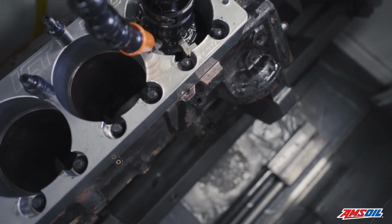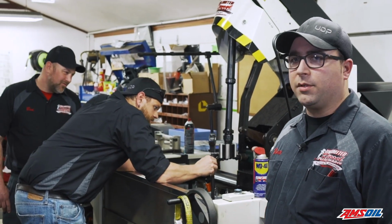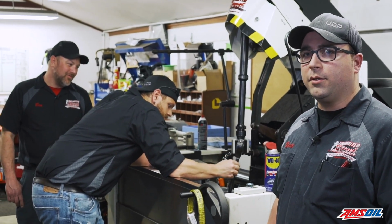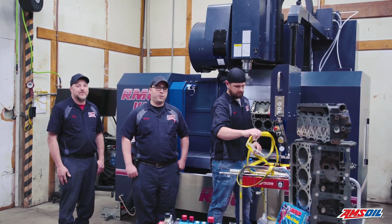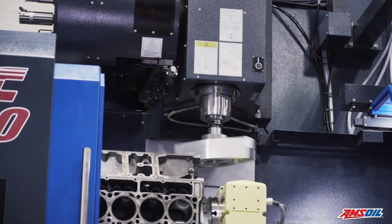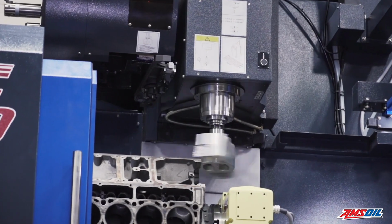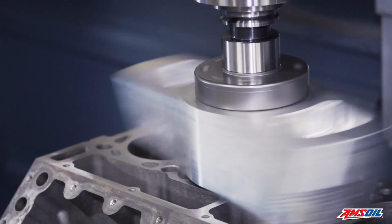Accuracy for us on the honing process is one of the most critical portions of the final step in making sure that we produce a quality engine. This is our new RMC V50. We'll be able to do all of our block machining and cylinder head machining, as well as a little bit of general machining as well. This machine should really help us with production and get things through the shop a little bit faster for us.